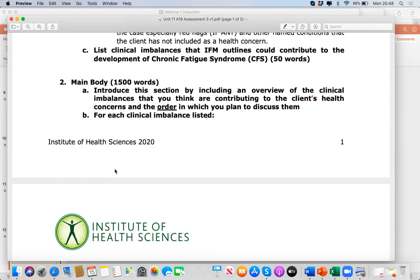So it's like giving me a little heads up that you're going to be talking about, let's say, I don't know, maldigestion, intestinal permeability, hypercortisolism, chronic inflammation, mitochondrial dysfunction. You might choose to do it that way. And then I'll know, okay, this is how it's going to be laid out and this is how it's going to flow. Doesn't matter, you don't have to do the order I've just said.